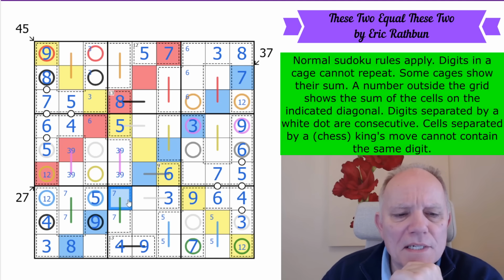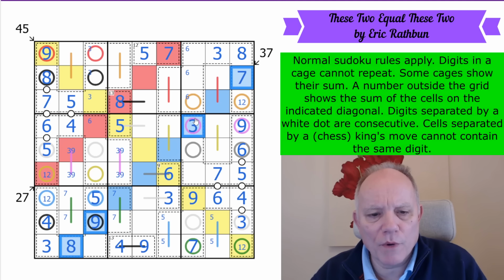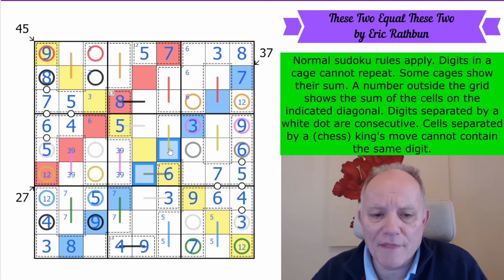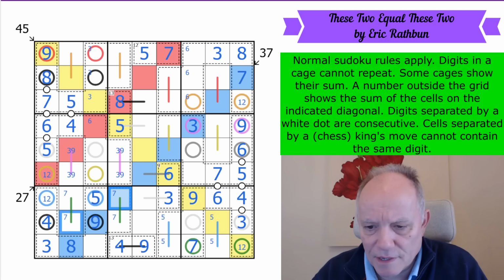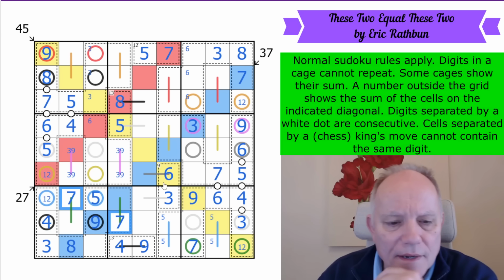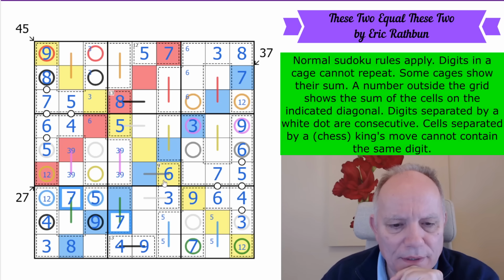Oh, and can this be 7 on the blue line? We've already got 24, 27. If that was 7, that would be 34. These would have to be a 1-2 pair. That would already be 37, and this would break it. So that can't be a 7. So these two are the 7s on green. Oh, I like using these lines. That fills me with sort of a belief that we might actually figure out the puzzle.